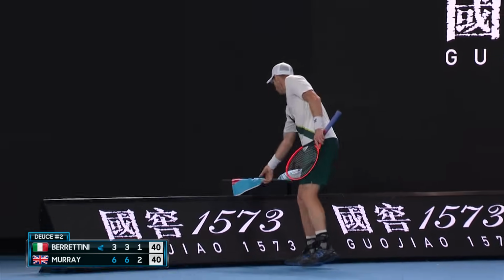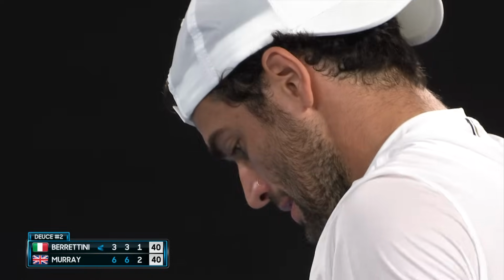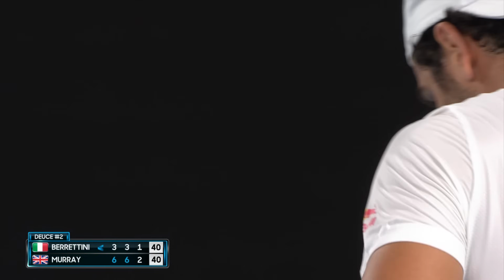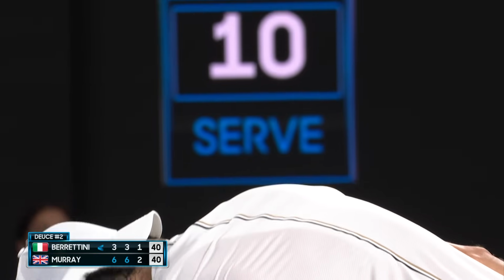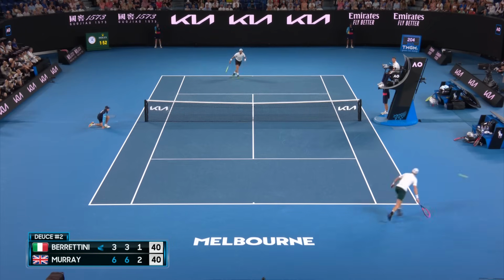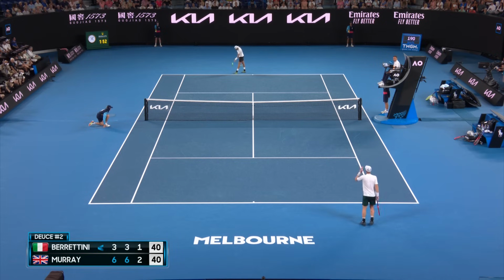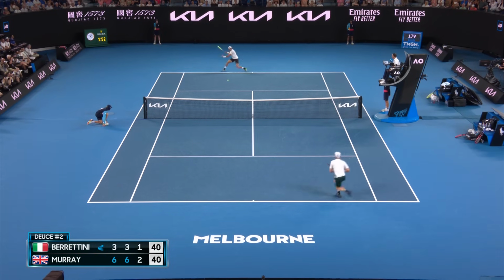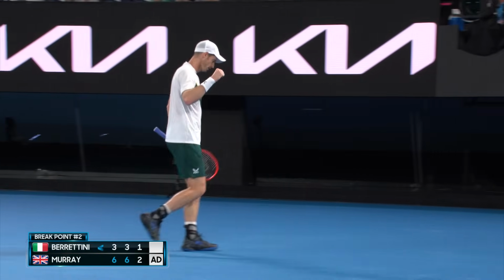A lot of tension down here at the moment. You can see Berrettini's making a big push here, isn't he? He's got to stay with him. Fault. And the ball gets back fast. Berrettini's having loads of trouble, isn't he, on both sides?